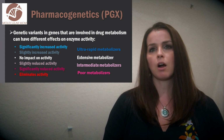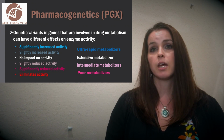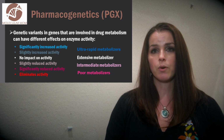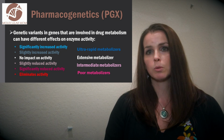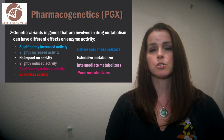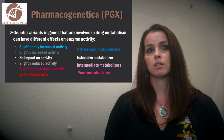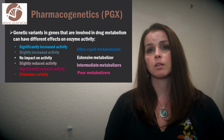These are often reported on these medication response reports as an ultra-rapid metabolizer. That would be someone who has a significant or slightly increased activity in their enzyme. No increase in activity or no impact on activity, these reports will typically say you're an extensive metabolizer, so that's a normal metabolizer. Slightly reduced activity or significantly reduced activity is often going to be referred to as an intermediate metabolizer, or poor metabolizer if there is elimination of the activity or significantly reduced activity. So it just depends on what report and what lab you've gone with and how they do the reporting.